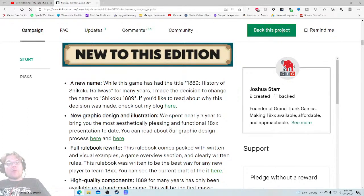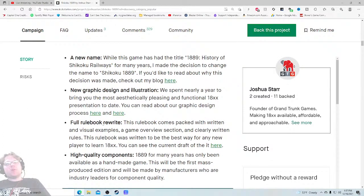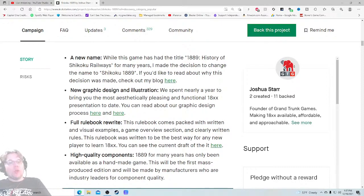Full rulebook rewrite. That's awesome, and I would take this one on the chin. Yes, if you have a crap rule booklet and you are reprinting it, that is a huge thing for so many people. There are so many games on my shelves I look at right now and say, oh, you're so good, but damn it, I don't want to touch that rule booklet. There are so many of those games. This is great.